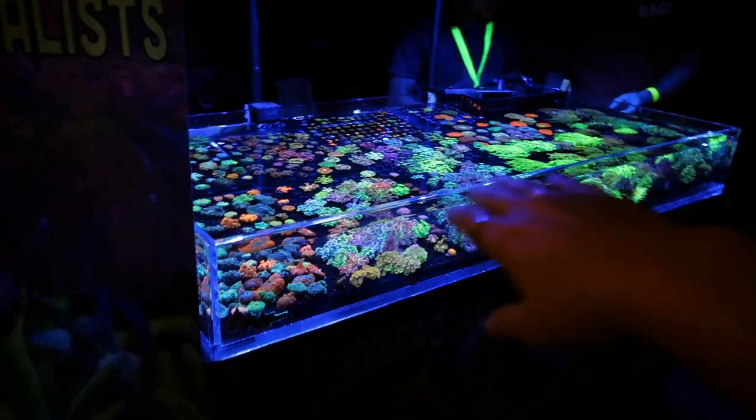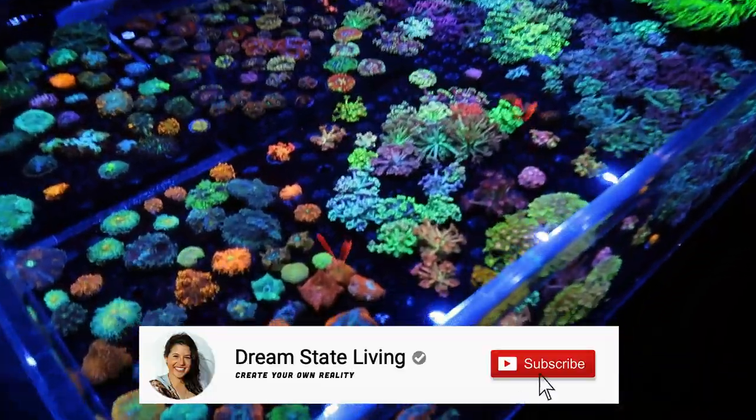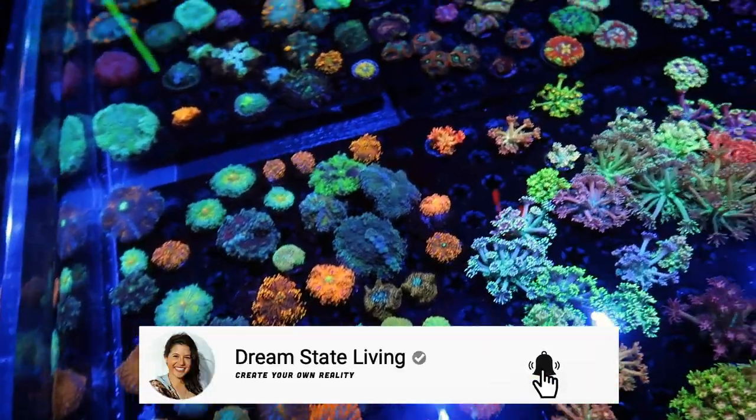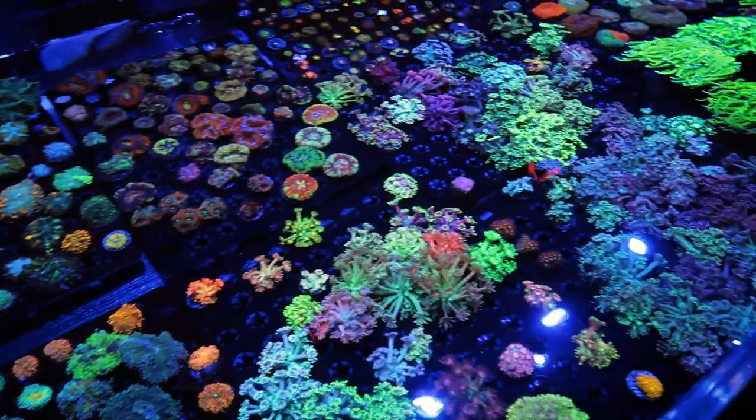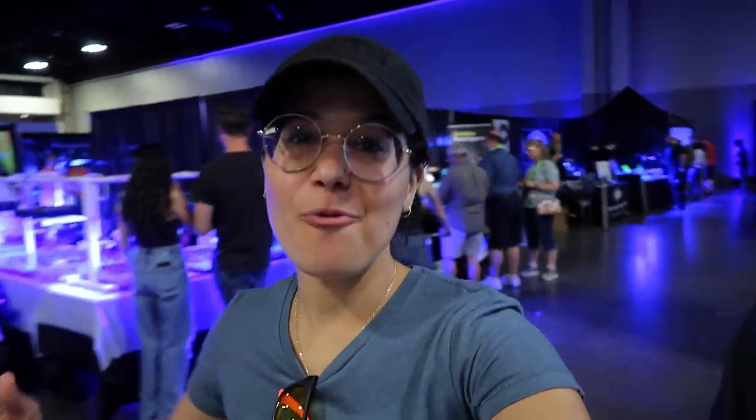I gotta say, this is one of my favorite tanks to video. They always bring such crazy colors and they mix it all up real nice. I don't know if it's mixing it up to them, but to the camera, the changing of colors is really awesome. And just like that, we are out.